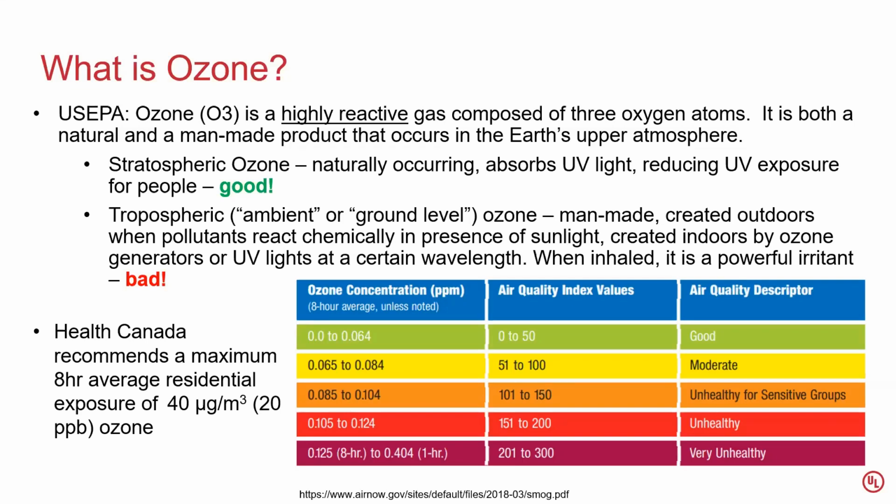And when it's inhaled, it can be a very powerful irritant. Going back to that highly reactive part. So, you can end up with throat irritation, pain, discomfort in the chest, tightness, wheezing, shortness of breath, all sorts of stuff, asthma-like symptoms that can come, especially in susceptible populations: children, immunocompromised individuals, things like that.